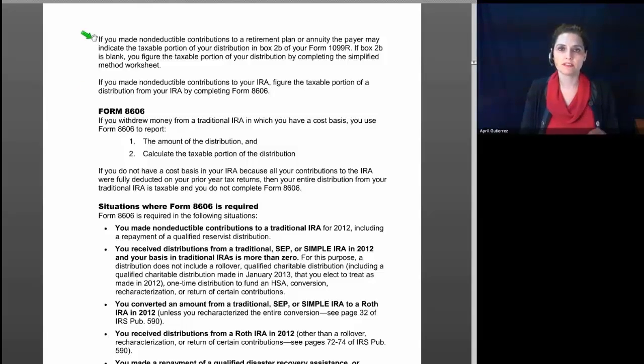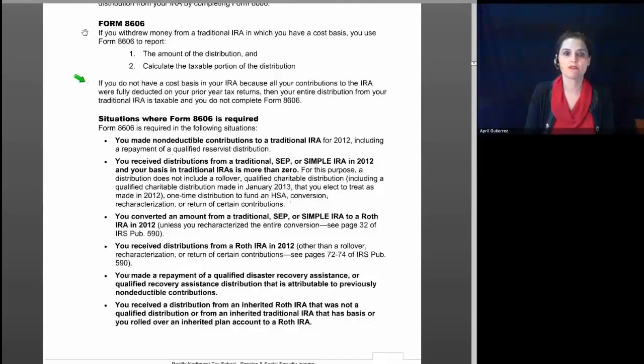So two important distinctions here. If you have a tax basis or a cost in your pension plan or annuity, you figure the taxable portion of a distribution from that annuity or pension plan by completing the simplified method worksheet. But if you have a cost in your IRA and you take a distribution from your IRA, you figure the taxable portion of the distribution from an IRA by completing Form 8606. So we're going to talk about Form 8606 next.